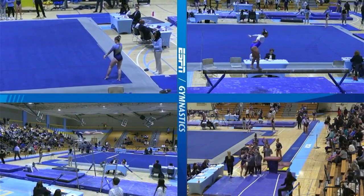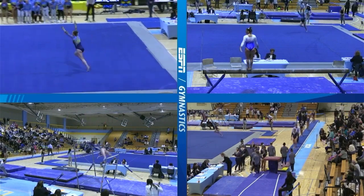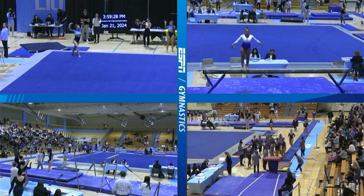Series, backhand spring layout, step out for Libby Allen. I'd like a little more extension in the knees, but she was solid on the landing. Front through to a double tuck. Very nice.